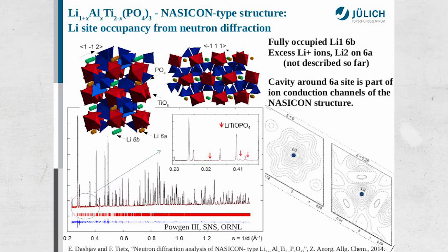The colleagues in the Institute for Energy and Climate are interested in electrolytes for oxygen, and so they use this NASICON type structure, lithium aluminium titanium phosphate. That's also for solid oxide fuel cells. And there were some structural problems. First of all, there is some high temperature transition. They do not understand it, not yet. We have more neutron data coming on that.